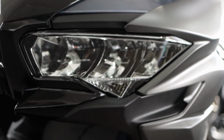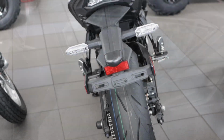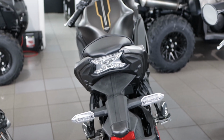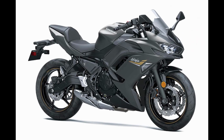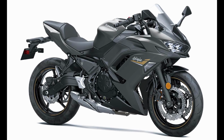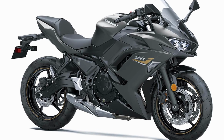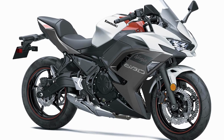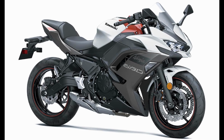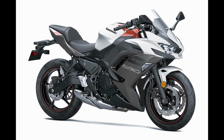This bike carries your standard halogen turn signals, but the headlight and rear light are both LED lights. Unlike the 2023 Kawasaki Ninja 400 that comes in 3 different colors, this one only comes in 2 colors: metallic matte graphic steel gray and ebony, and pearl robotic white metallic matte flat raw gray stone ebony. My god, that was a mouthful.